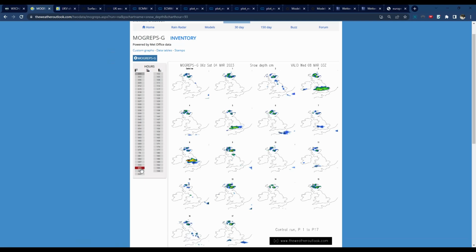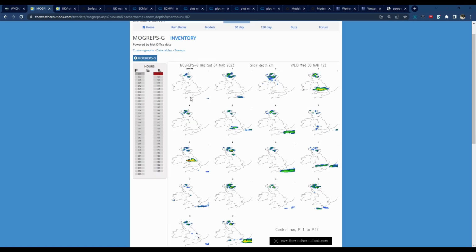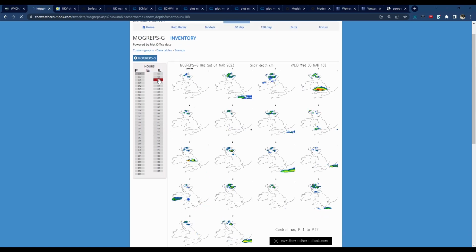And then by Wednesday, we should start to see the models really picking up on this. You can see there's some snow across the south there. There's a significant one. That's a big one for the Midlands. There's some snow. And you can see, actually, quite a few. There's some more there. Quite a few of these models are suggesting there's one there as well. Potentially significant snow across the south during Wednesday.